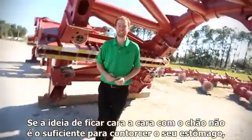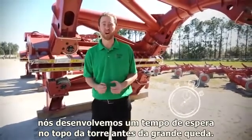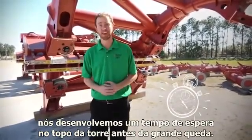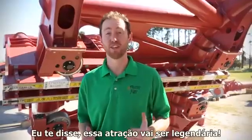As if the idea of being face down wasn't enough to twist your stomach into knots, we've developed a random hold at the top of the ride before your big drop. That means we'll hold you anywhere between 1 to 5 seconds. I told you, this ride is going to be legendary.